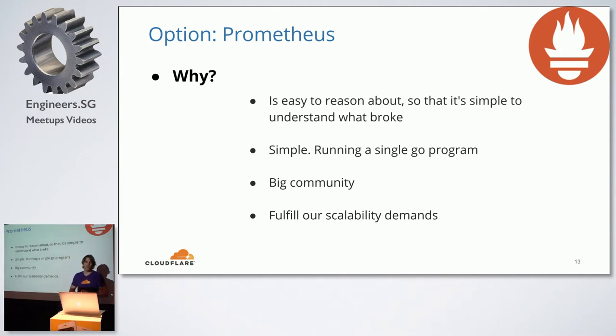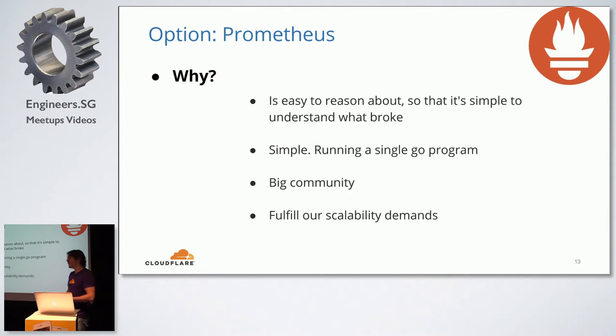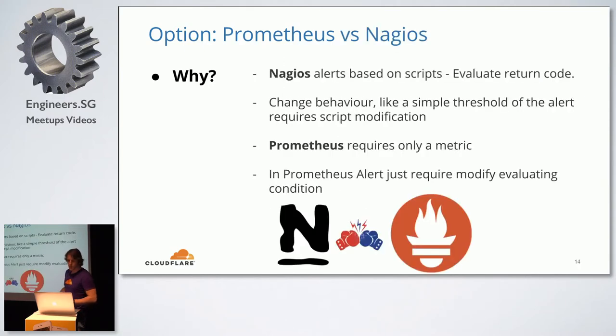As Meetup said before, our infrastructure is growing every single day. When I started earlier this year, I think we had around 100 POPs. Now we have around 140 something, 130, so 130 POPs. So obviously, with this growth, we cannot stick with a non-scalable solution, right?